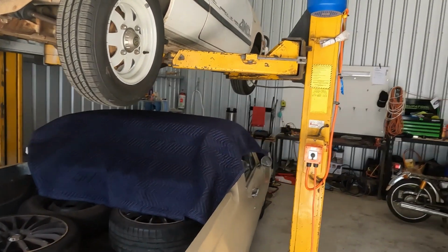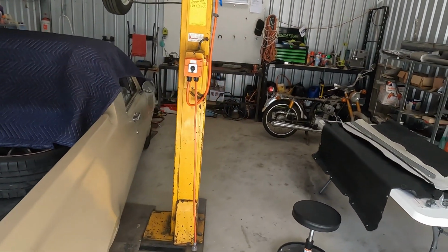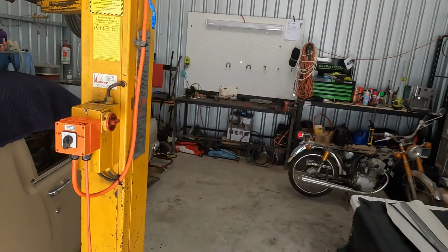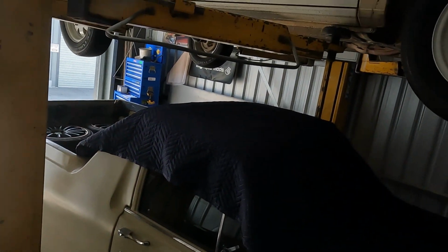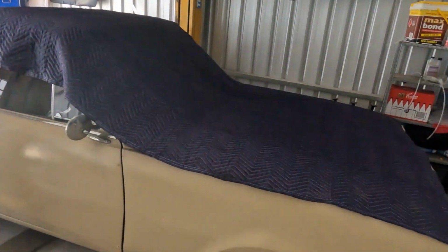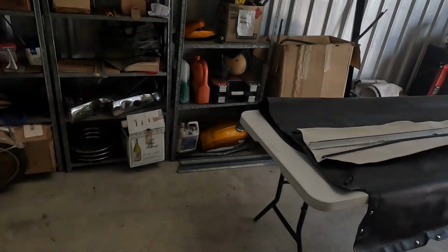This is a screw type single post hoist. It is by no means new, but it is a good hoist in pretty good condition, so it's not hydraulic. It relies on a couple of very large screws to drive the hoist up and down, and it allows me to have a bit more space to get some projects actually done.